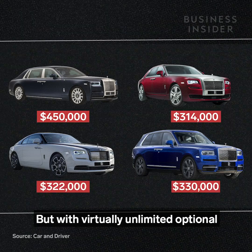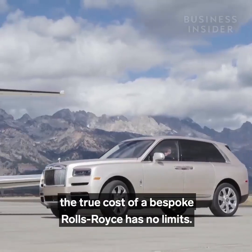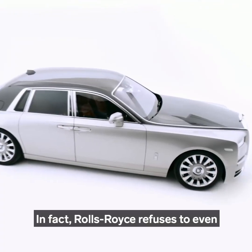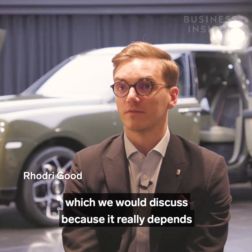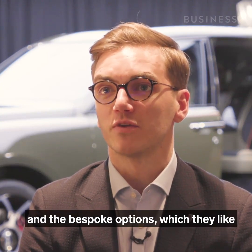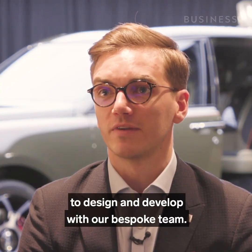But with virtually unlimited optional extras, upgrades, and customizations, the true cost of a bespoke Rolls-Royce has no limits. In fact, Rolls-Royce refuses to even discuss its base prices. There isn't really a specific base price which we would just discuss, because it really depends on each customer as an individual and the bespoke options which they like to design and develop with our bespoke team.